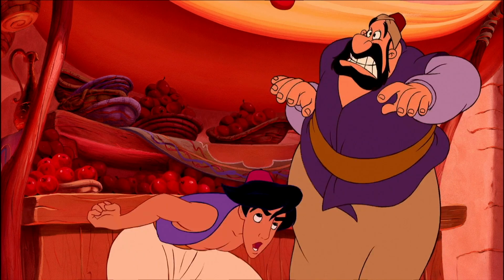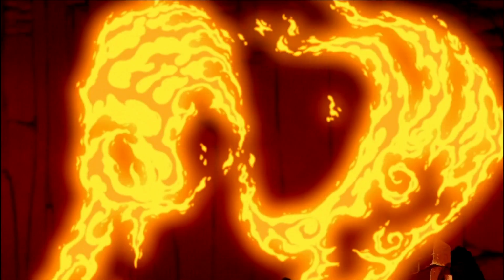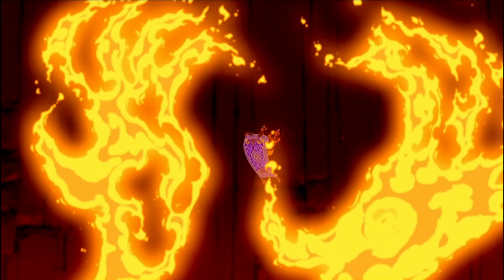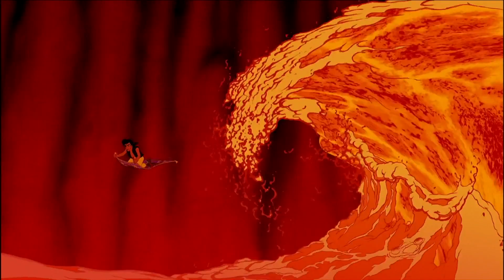But no harm done. Now another handy thing we can point out here is the Cave of Wonders. When the Cave of Wonders is trying to kill Aladdin and Abu, if you look closely near the end of the cave, you will see the fire is actually in the shape of two hands trying to crush him. Spoiler alert, we already knew the cave was going to end up in flames though. Why? Because Carpet told us.